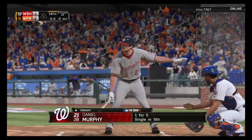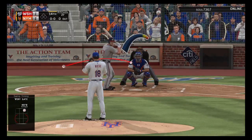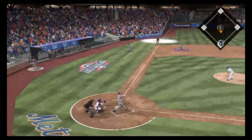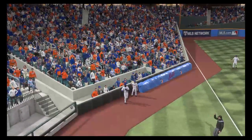Daniel Murphy steps in to begin the inning. Leading off for the Nationals, second baseman, Daniel Murphy. Now a swing and a ball popped high in the air over toward foul ground. A quick out, number 1.